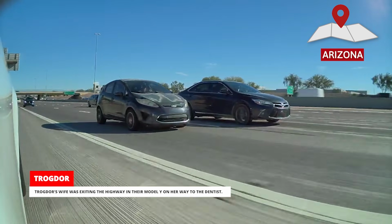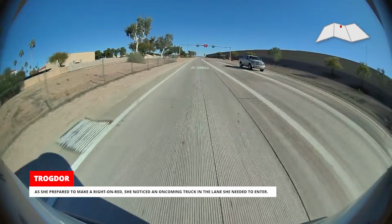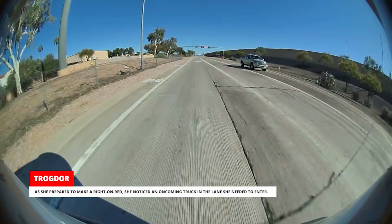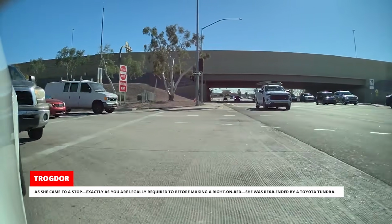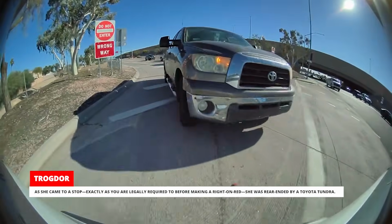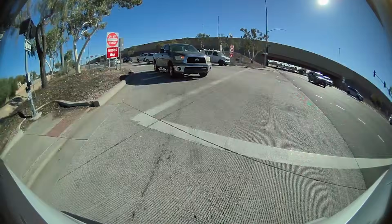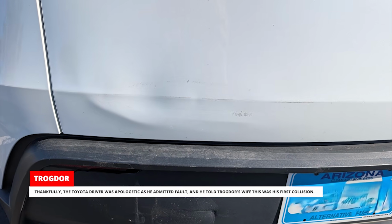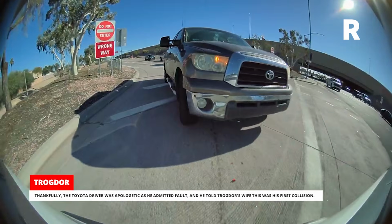Trogdor's wife was exiting the highway in their Model Y on her way to the dentist. As she prepared to make a right on red, she noticed an oncoming truck in the lane she needed to enter. As she came to a stop, exactly as you are legally required to before making a right on red, she was rear-ended by a Toyota Tundra. Thankfully, the Toyota driver was apologetic as he admitted fault, and he told Trogdor's wife this was his first collision.